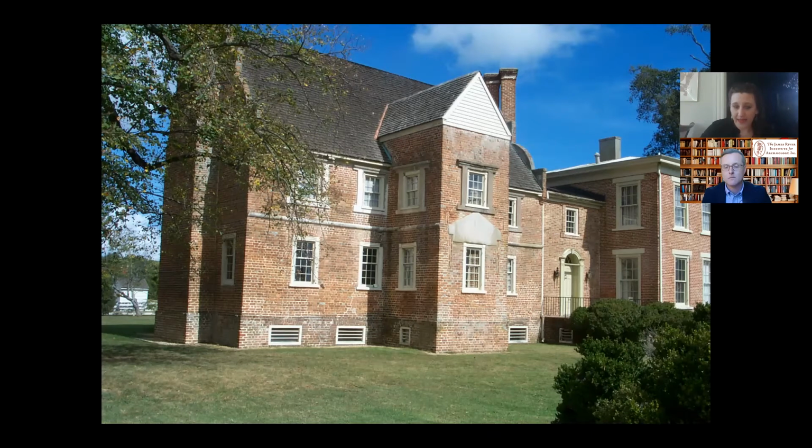When they sell the property, it goes to the Warren family. And the Warren family lives there until the last descendants pass away in 1972. And it's at that time in 1972 that the house goes up for auction and is purchased by the APVA, which is now Preservation Virginia. And so for the next several years, the house is preserved and conserved, and it's open to the public. But in 1984 is when most of the major restoration work is completed.